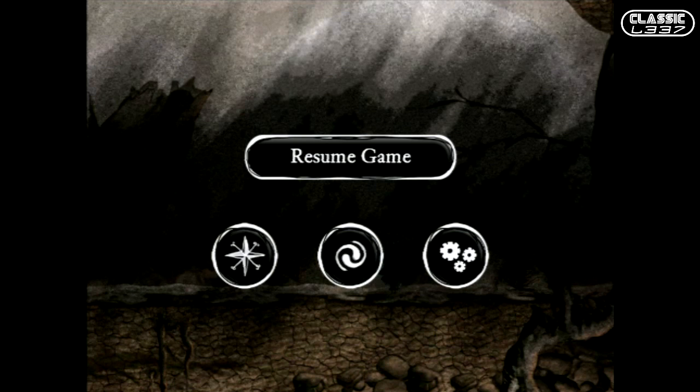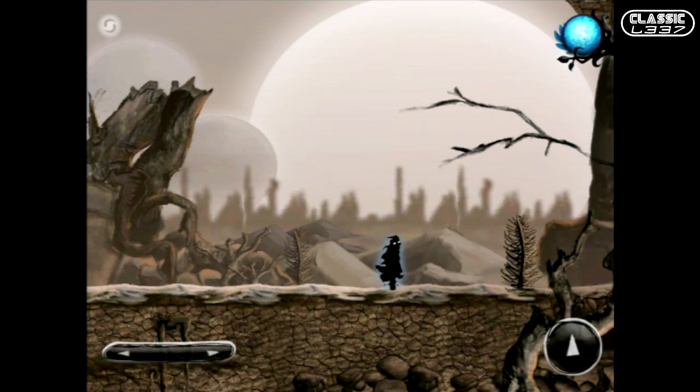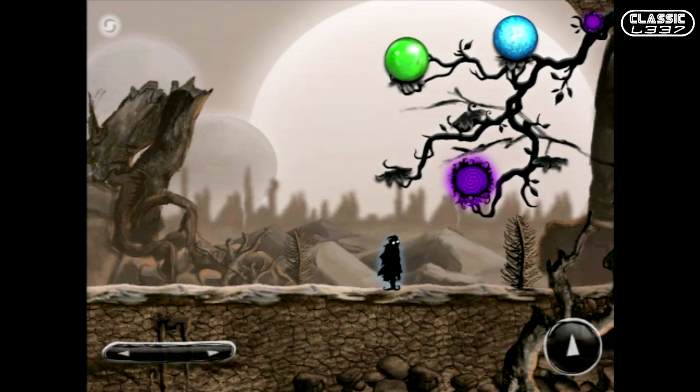Now on the top left hand corner you'll have your pause button where you can do different things. In the top right hand corner you'll have this blue orb, and you'll notice there's a space for 5 different colors. The 5 colors you learn 1 in each world, and each color gives you a power and the ability to use that power. So I'm going to show you here.